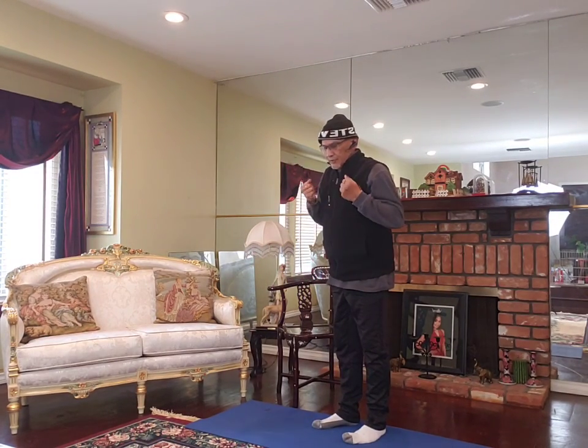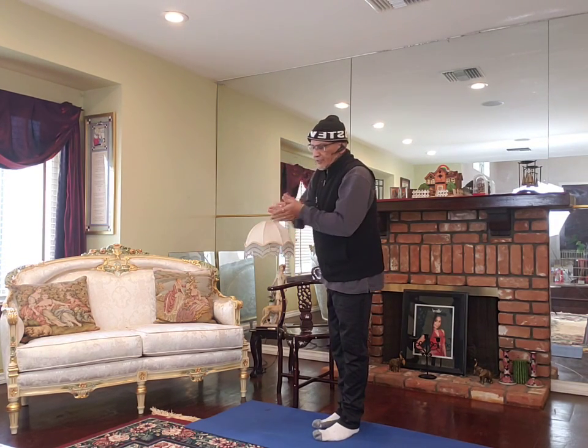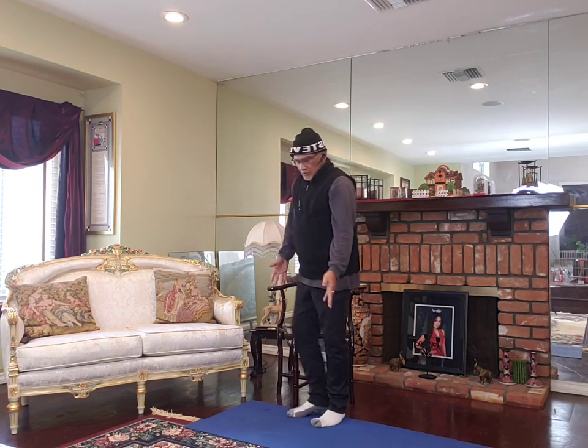Now your heart rate is up. You need to relax. So the physical layer we excited, now we're going to relax it. You can do it in Savasana. I'm showing it on the chair. You can just lie down on the ground, palms facing the ceiling, legs apart, total relaxation. Relax till your heart rate is almost normalized. It takes about a minute.